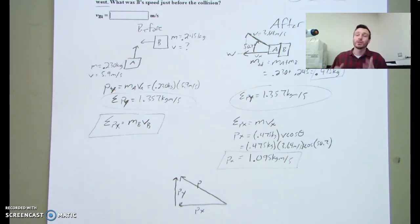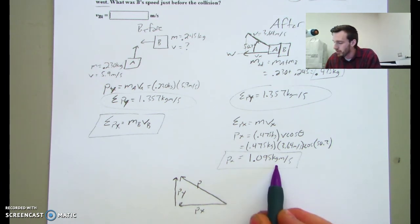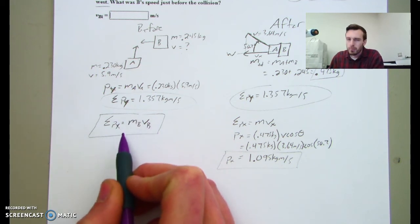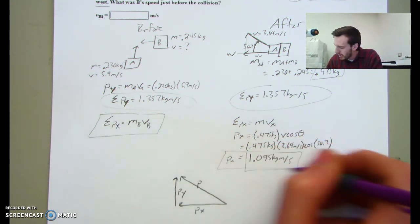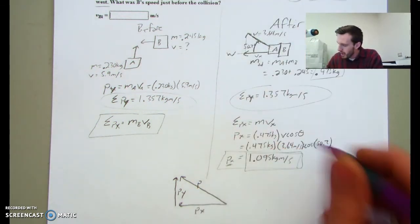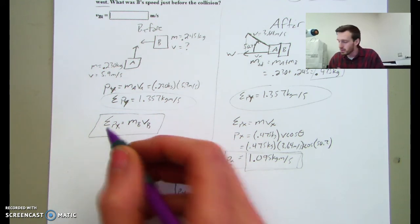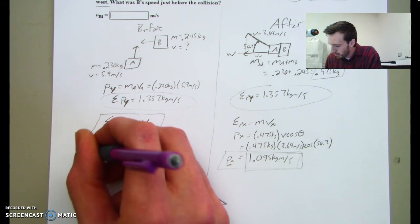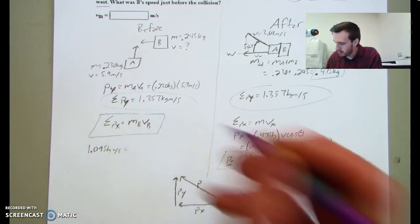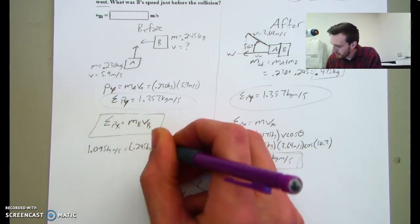However, we don't even have to go there, really, because we already know the px, the x component of the after momentum. That has to be equal to the x component of the momentum before the collision. So all I'm going to do is take this number right here. You can see that that's equal to px after the collision. And I'm going to set that equal to px before the collision because momentum horizontally must be conserved. And so if I do that, 1.095 kilogram meters per second equals, all right, mass, oh good, we know that one, 0.245 kilograms times the velocity of b.